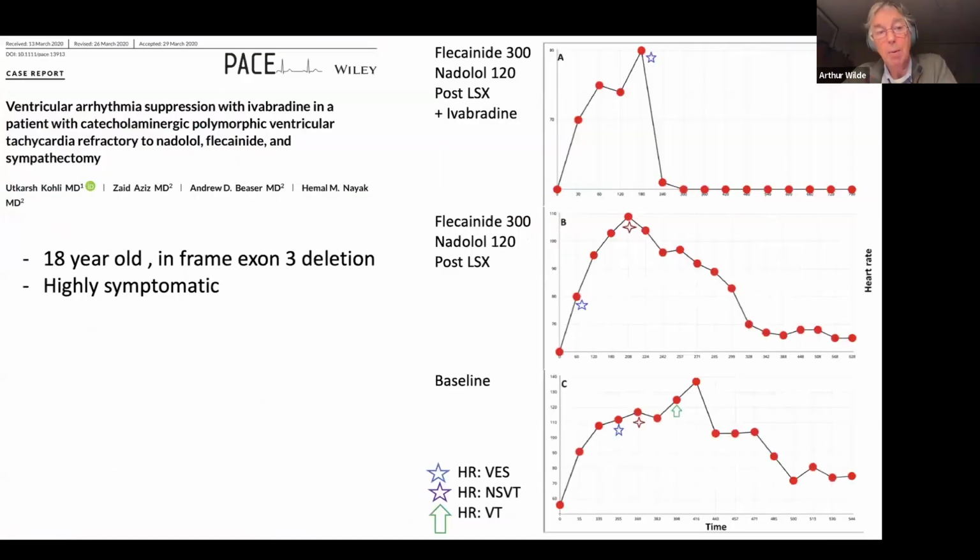This is the case on ivabradine. What ivabradine does is reducing heart rate and also reducing heart rate with exercise. This was in an 18-year-old with an in-frame exon 3 deletion, so that's not the typical CPVT probably. Yet he was highly symptomatic.